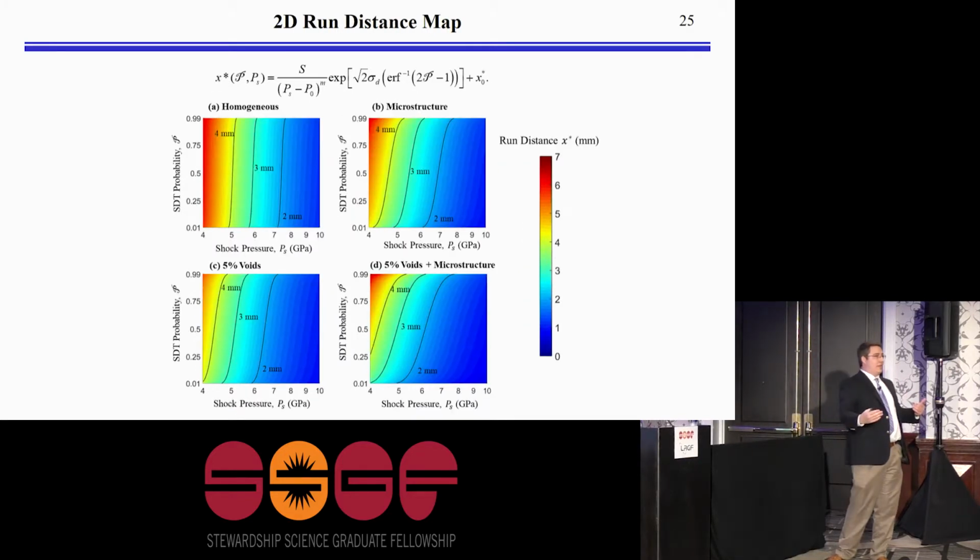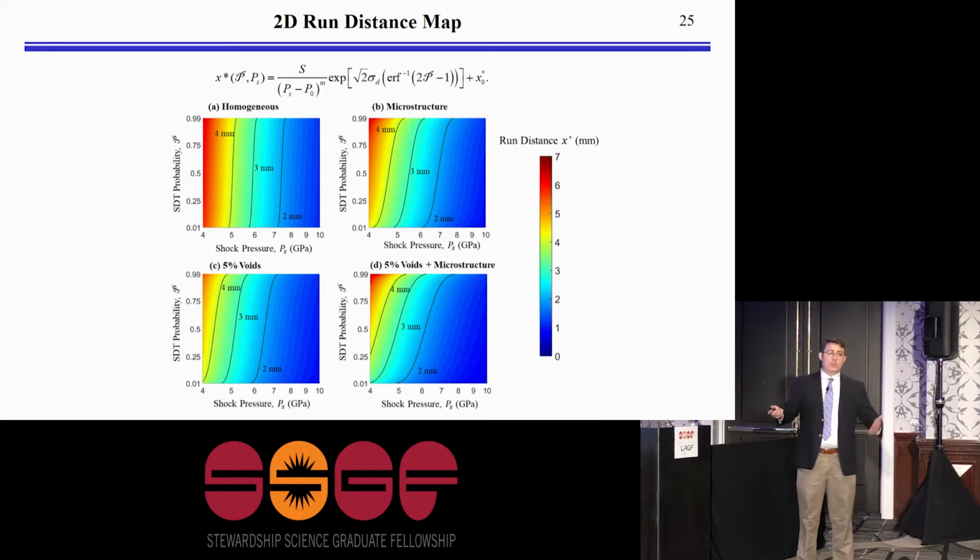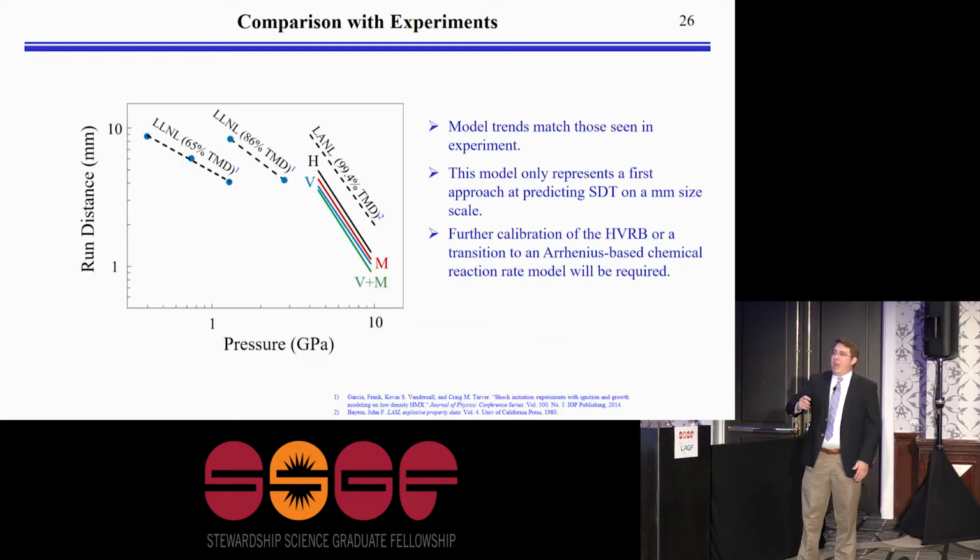How long of a sample am I going to need if I know this needs to go off at least 90% of the time, or something such as that? So it's very useful in that engineering parameter. And overall, we did a very quick comparison with experiments.